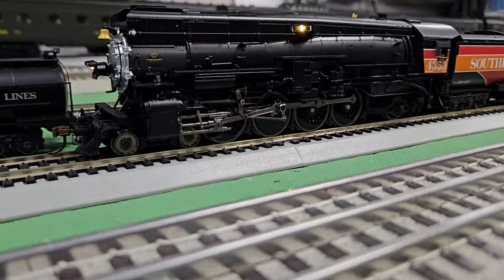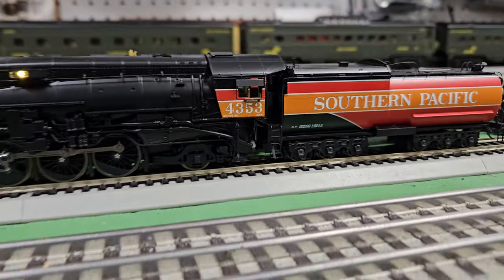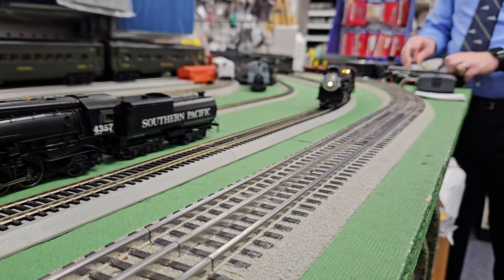So this has a very robust chug. If I give it a lot of power, check this out. I'm going to floor it in the opposite direction. You hear all the different types of chugs that are happening here.